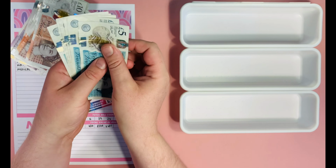So let's start with my spending. I get £100, that is 4 20s and 4 5s. So 1, 2, 3, 4.